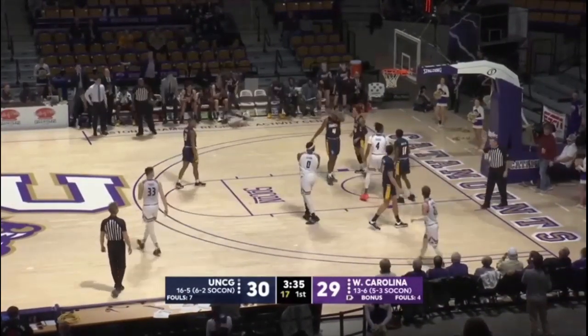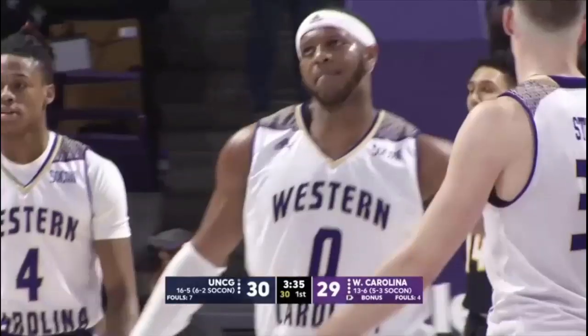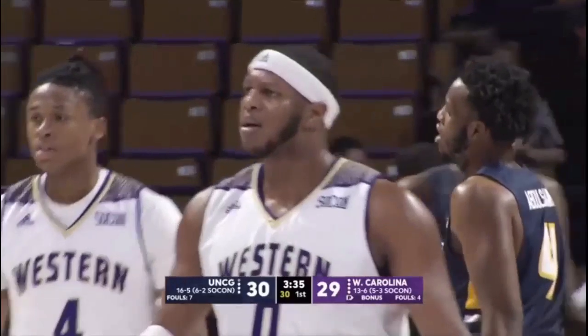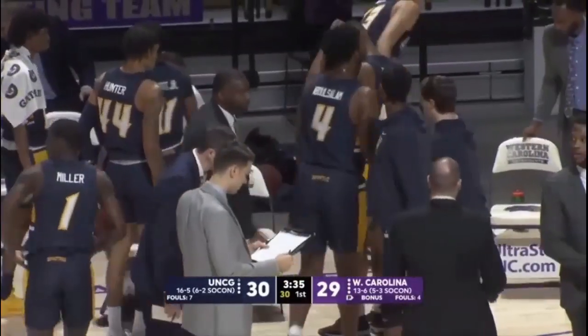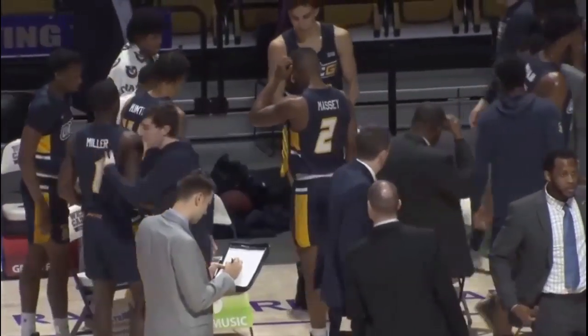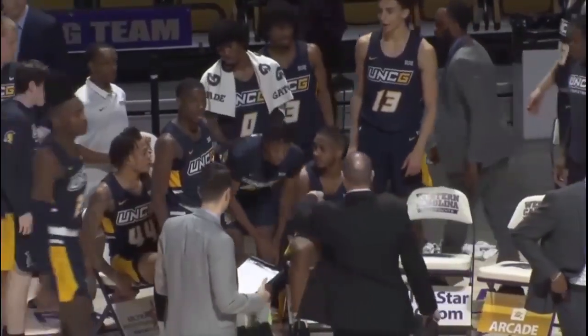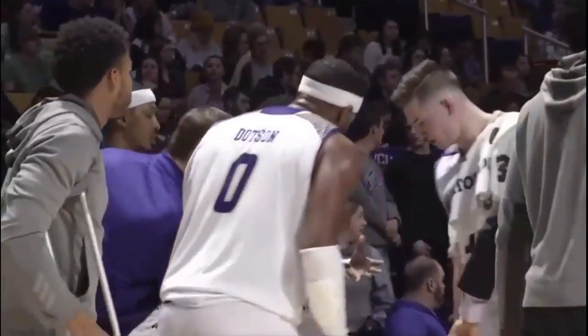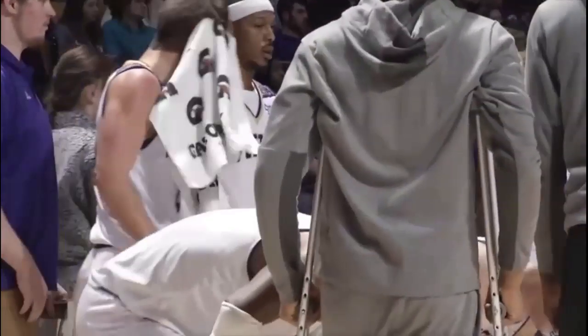Dotson tries to dump it off, a no-look pass underneath. Ends up going out of bounds. Looked like it might have been deflected on the way through. Officials say no. And just like that, it'll take us to our under four media timeout. UNCG hanging in there with Western Carolina, these two teams. Offensive-minded Catamounts, the defensive-minded Spartans. It's a one-point game with 3:35 to go before the halftime horn. 30-29, Spartans in front.